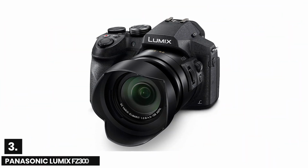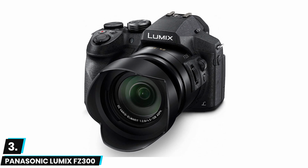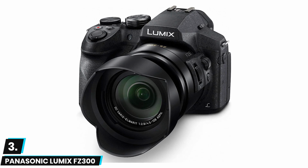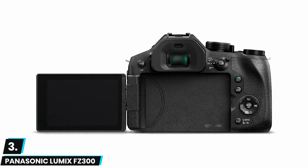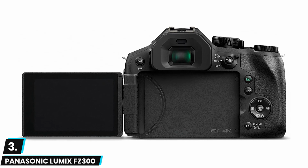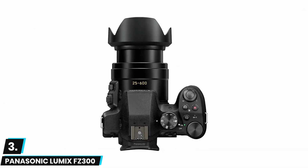Next up at number 3 we have the Panasonic Lumix FC300. This features a decent 12.1 megapixel sensor for good image quality and support for 4K video. Its highlight feature is its 24x super zoom lens, which is designed in such a way that owners won't even have to shoot in full sun or with high ISO settings for good pictures.